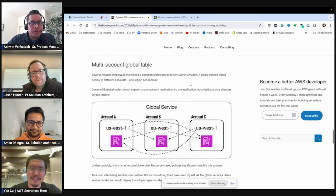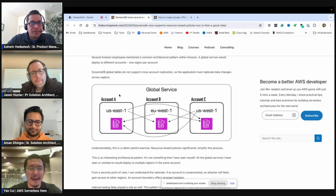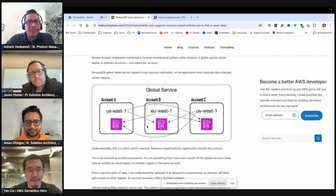And I think the last one is really interesting because this is not something that I have actually come across until I brought up the dangers of cross-account access for DynamoDB. And I think this is a pattern, from what I'm told, very commonplace within AWS and maybe Salesforce and a few other really large companies, whereby the InfoSec teams only trust the account boundaries. So when you have a global service, you want to deploy to multiple regions, every region takes its own account, which means when you need to replicate data across multiple regions, you can't just use global tables.